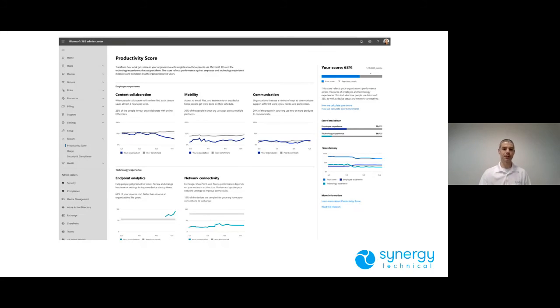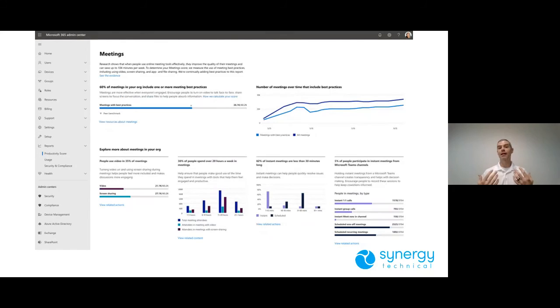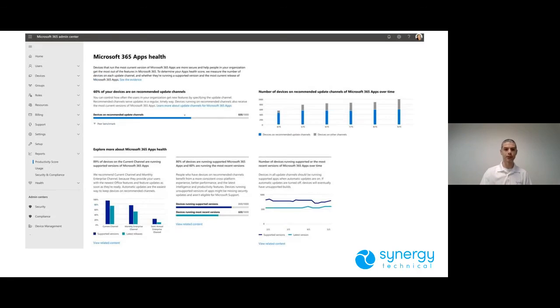We've added some stuff to it. We now have renamed some functionality. So now we have teamwork: how are users actually working together? What are the types of collaborative efforts that they're doing in that space? We now have separate telemetry on meetings. How are people using their meetings? Are they using video in their meetings? How many people are doing instant meetings? It's getting a little bit more granular.